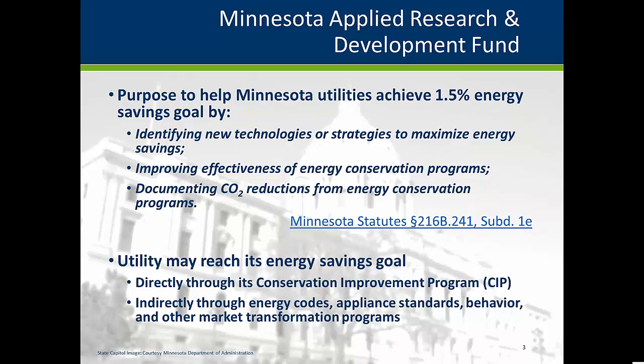This webinar is one in an ongoing series that's designed to summarize the results from research projects funded by Minnesota's Applied Research and Development Fund, which was established in the Next Generation Energy Act of 2007. The purpose of that fund was to help utilities achieve their 1.5% energy savings goal. Of that fund, about $2.6 million is set aside annually for the CARD program, which awards research grants in a competitive request for proposal process. Results from CARD projects provide utilities with informative and timely information to enhance energy efficiency program designs within their SIP portfolios.